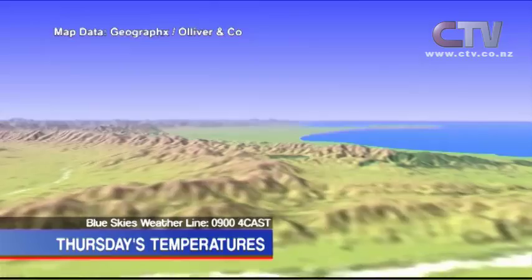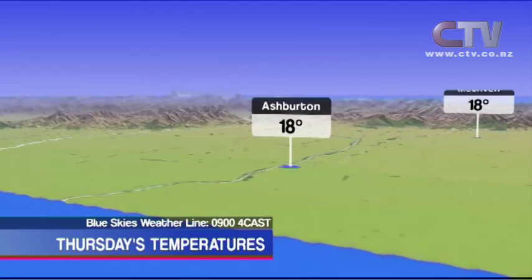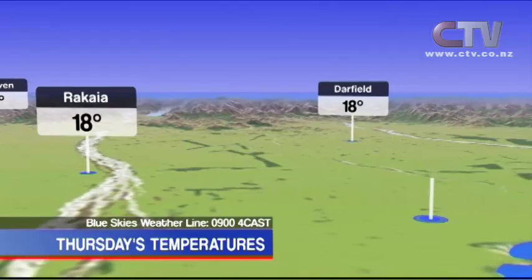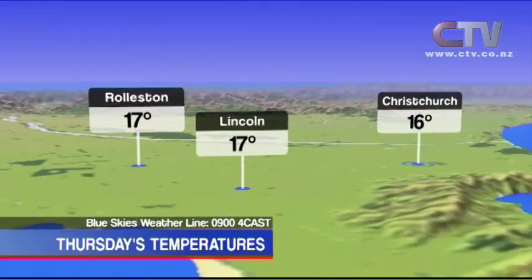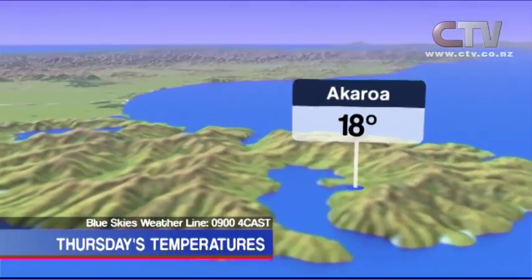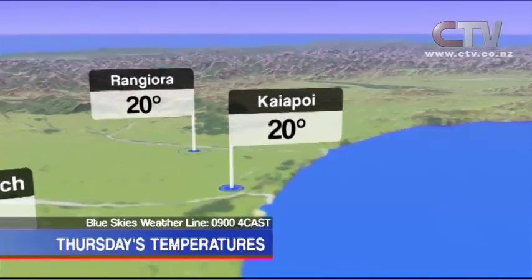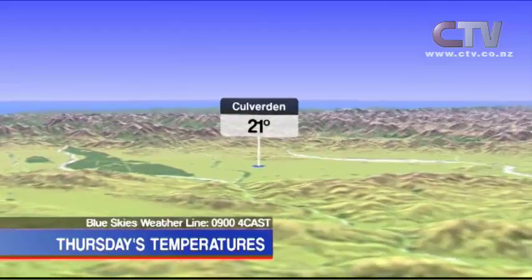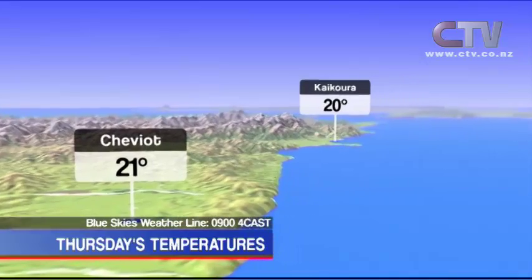And finally tonight, as always, your regional weather. Good evening, Canterbury. Here's your local weather for the day. Starting off in Timaru, Temuka and Geraldine, 16 degrees. A nice day in Ashburton and Methven with 18. Over in Rakaia, 18 as well. Darfield, Leeston and Ralston had a mild day of 17 degrees. Lincoln reached 17 as well, while Christchurch was ever so slightly cooler on 16. Akaroa a mild 18. Over in the Waimakariri district, Rangiora and Kaiapoi 20 degrees, with Amberley on 20 as well. And up the top in the Hurunui district, Hanmer Springs, Culverden and Cheviot had the high of the day on 21. Kaikoura slightly cooler on 20.